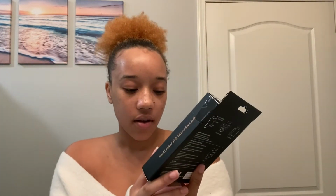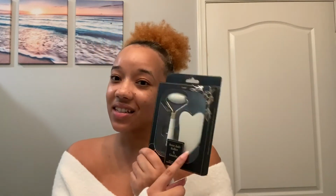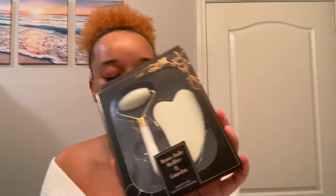So first we have a jade roller and this contour thing. I'm not exactly sure what it's called. A geisha? I think it says geisha. But I know for a fact it's for you to start contouring your face. This was $5.99 and I got this from Burlington. These jade rollers I know can get really expensive, so I was very shocked to find both of these together for $5.99. Burlington, honey, Burlington. So yeah, I have that.